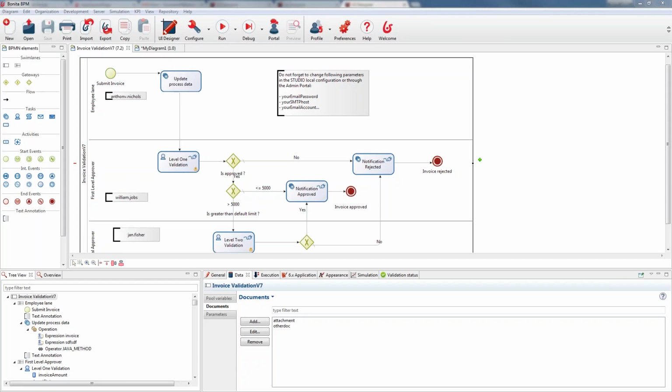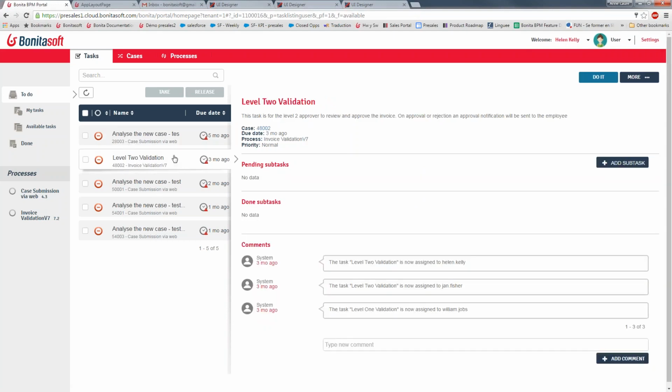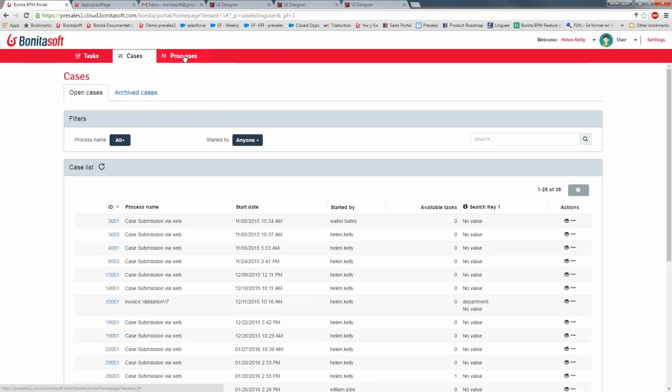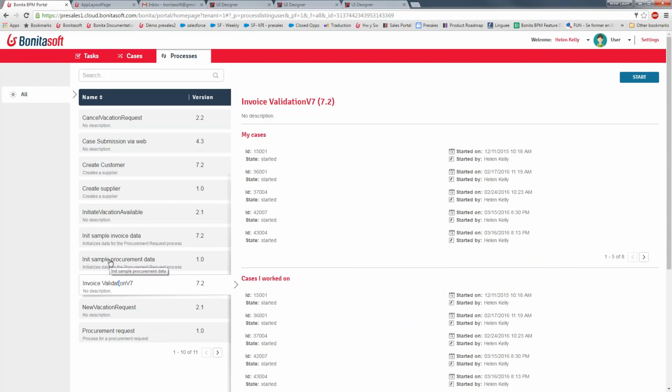So now let's go to the portal part to show you how end users, and then we'll see also how administrators, can interact with processes and tasks. What I present to you here is a native portal of Bonita BPM, which comes with the product. It gives the end user a task list where he can see all the tasks that he has to do, and he can interact with a team to take the task and communicate with the team that he will do this task. He can view a list of cases that he has created or on which he has worked, and he can see a list of processes that he is allowed to initiate. So this is a native portal of Bonita BPM for end users.